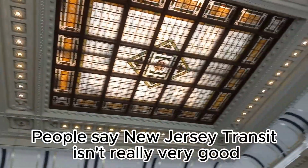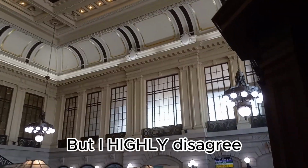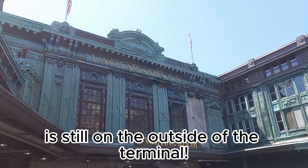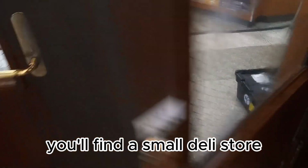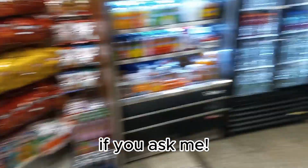People say New Jersey Transit isn't really very good at preserving their history, but I highly disagree, being that the Lackawanna Railroad sign is still on the outside of the terminal. Inside the waiting hall, you'll find a small deli store for you to buy snacks or drinks for your train ride. Pretty charming if you ask me.